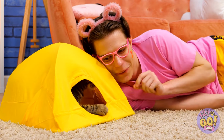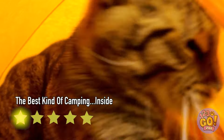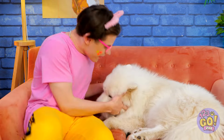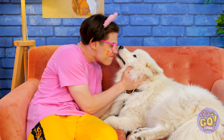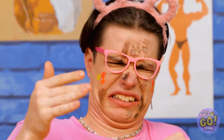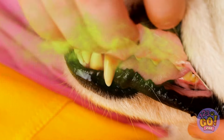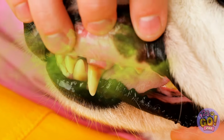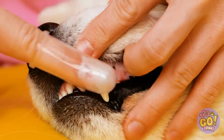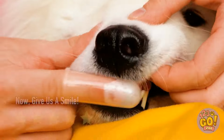And look who's up for a game of catch the finger. Looks like you're about to get a wet one. I'll make that a messy one. What have you been feeding this dog? We need to do something about this canine's teeth. Luckily, we've got a special doggy toothbrush.